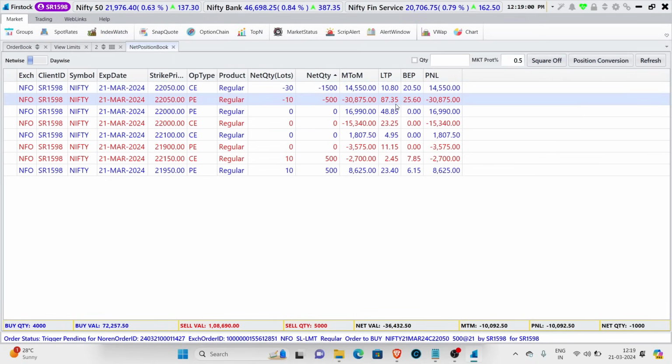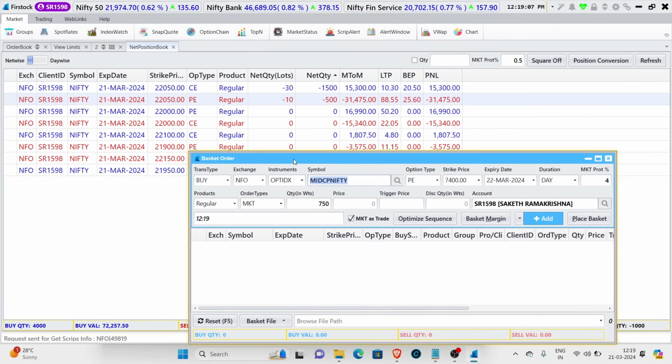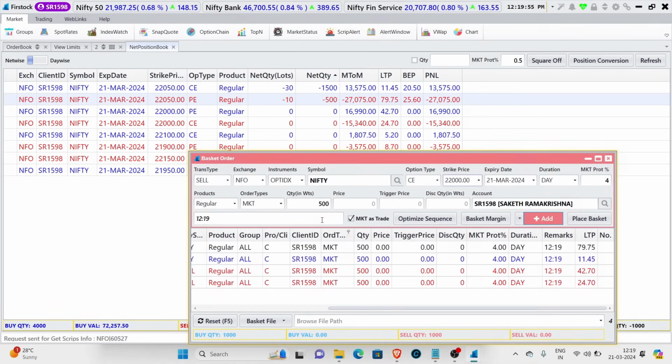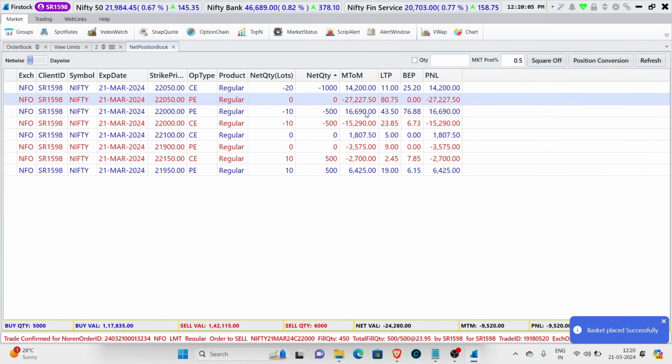So here we might end up missing the exit. So what I mean by missing the exit is, let's say by the time I exit and enter, the prices can be quite different. So what we are doing is we are basically going to cut this trade and enter a fresh 22,000 short straddle. And I'm going to do it right now. So you can see I have placed it as a basket and very quickly the orders have been placed.